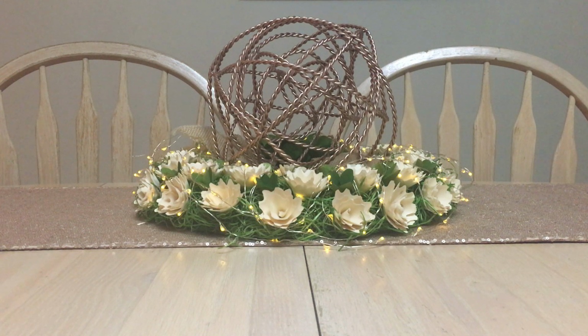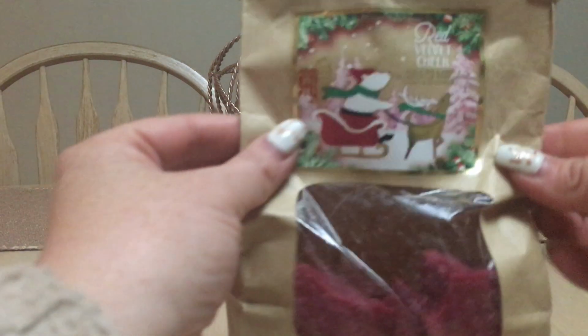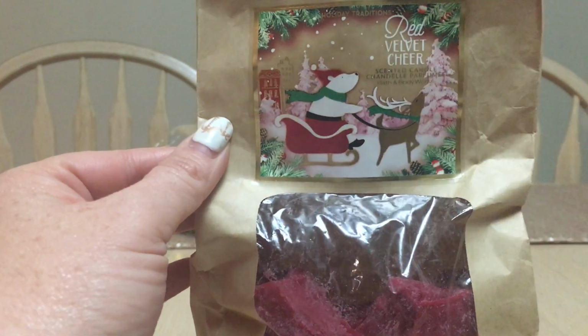It's been a couple weeks because I went away on vacation, but this week we have Crazy About Candles selecting this week's Throwback Thursday, which is Bath & Body Works Red Velvet Cheer.